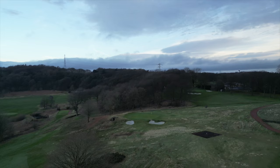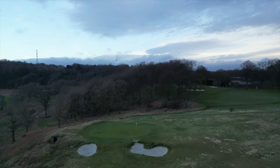This is another one of the temporary par threes, and I absolutely love this hole. Only short, 130 yards, incredibly well bunkered. A precise shot is required.